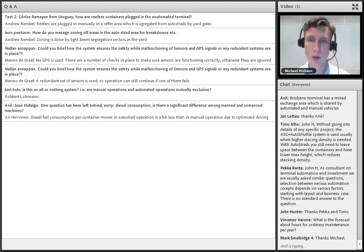I'll just point out that Patrick themselves have estimated $50 million per year saving with the introduction of AutoStrads into Sydney. We've seen certainly in Brisbane between $30 to $40 Australian dollars per box saving. So that's up to €30 at the current exchange rate, €30 per box saving. Obviously, that will depend though on a case-by-case basis.